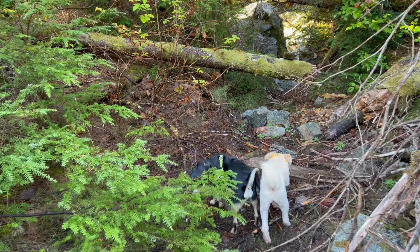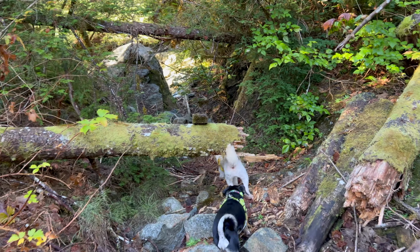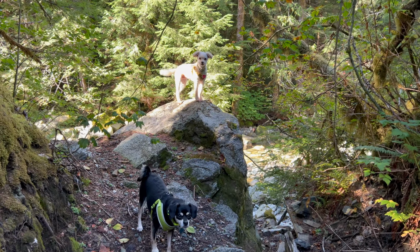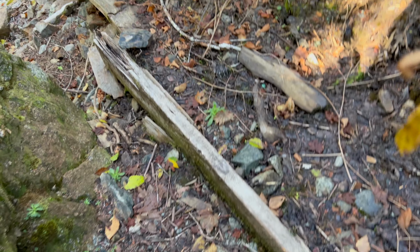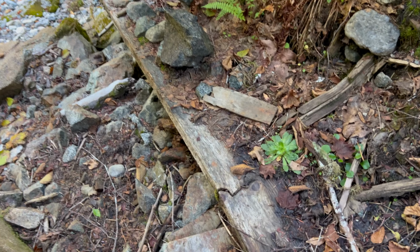I let the dogs off leash here a bit because there was no one around and there was a lot that they could snag their leashes on. Here's an old brick. I'm coming. Okay, so here is the remains of definitely where they had piped water down back into the creek. So this might be the flume that they're talking about here.